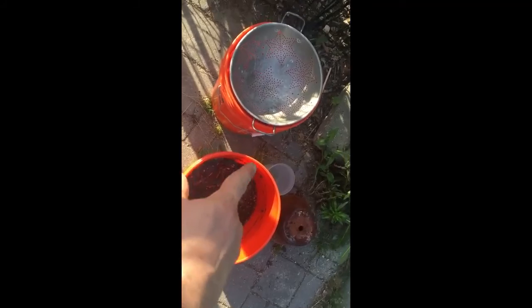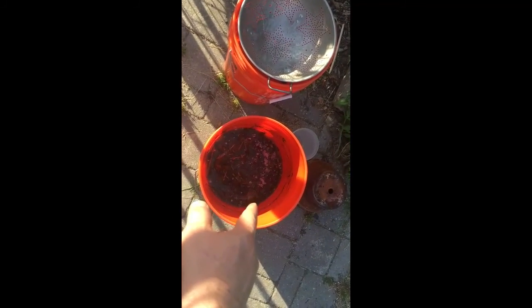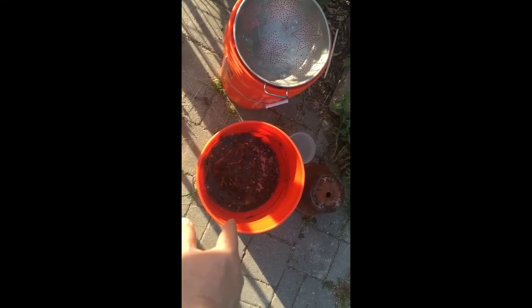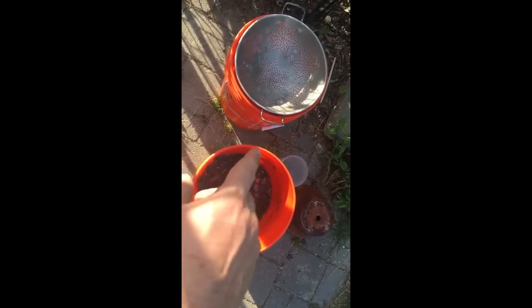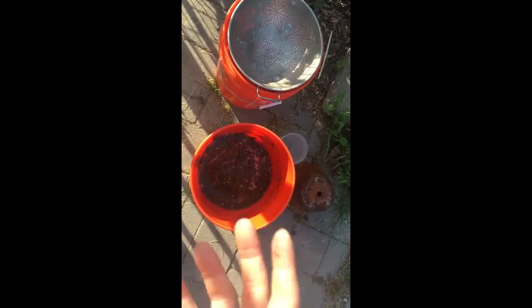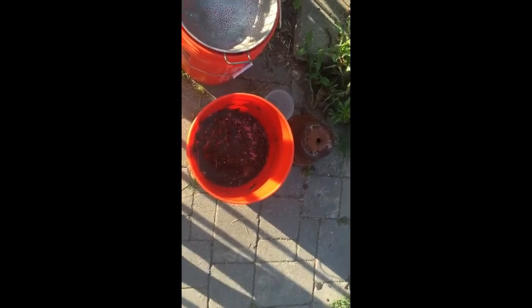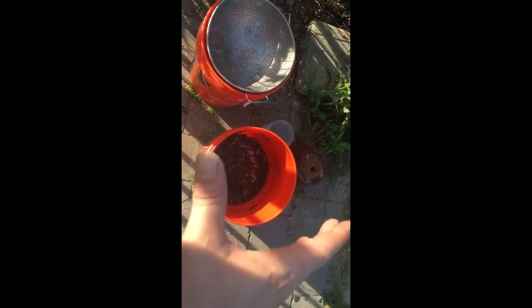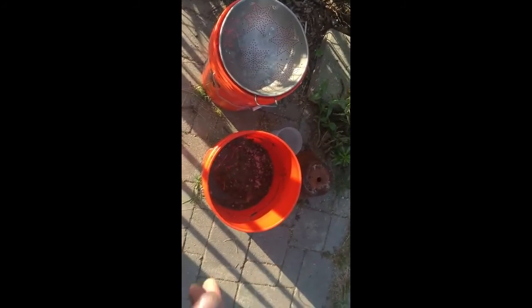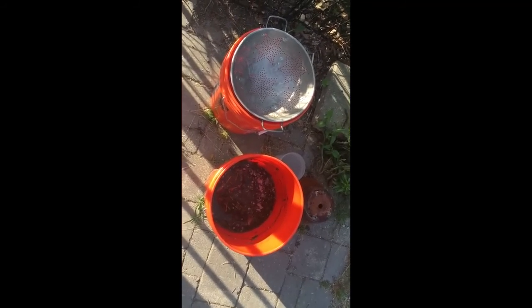Step 1, dump it into a new container, filtering out as much sediment as possible. Step 2 will be pouring it back and forth to kind of aerate it. I want to get some oxygen into this before I spray it. And then I'll grab a funnel and a coffee filter, and I'll filter it out so that there's very little sediment, because I'm going to have to run this through a sprayer.